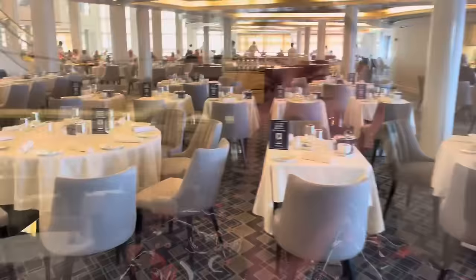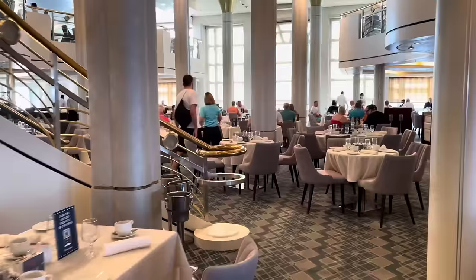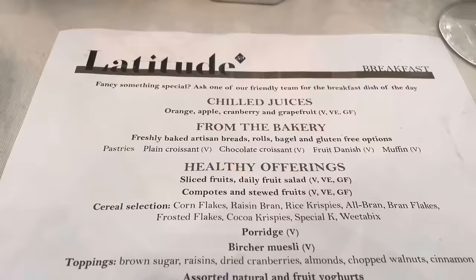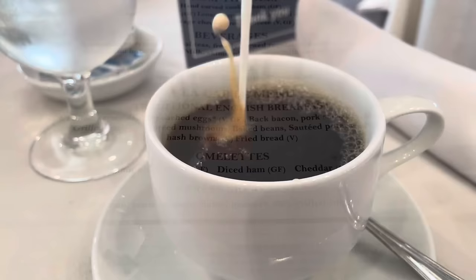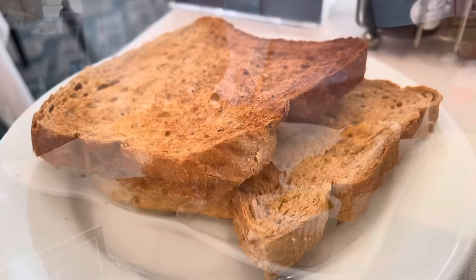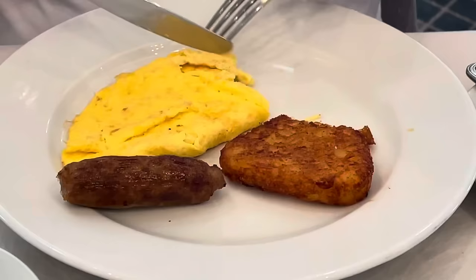It's breakfast time and we've come to Latitude, which is the main dining room, right at the back of the ship, at the aft. Nice menu. Menu for today. Just a plain omelette for me this morning, a bit of brown toast and a few baked beans. Sausage, hash brown and omelette for Matthew.